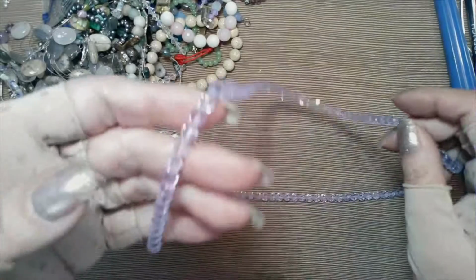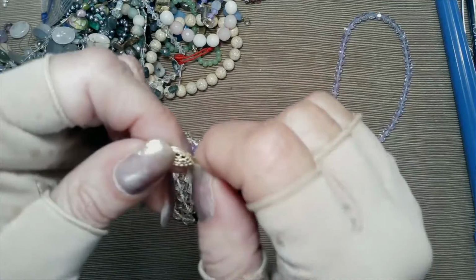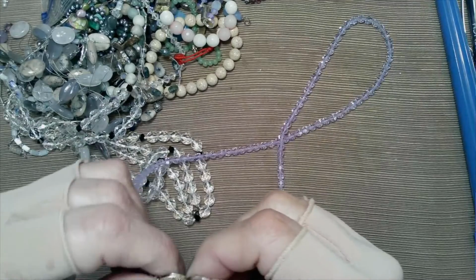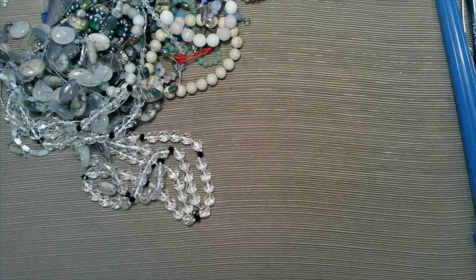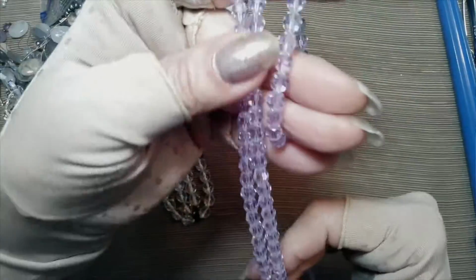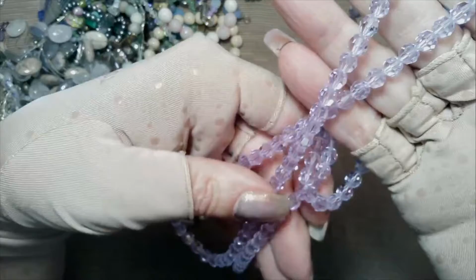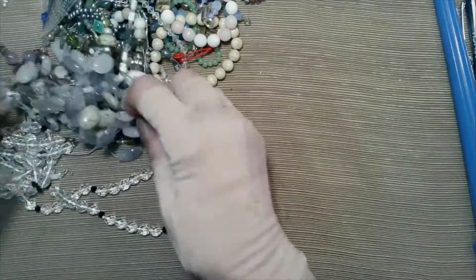Okay, here's another vintage necklace, same type of clasp. That latch, and I don't understand why I can't get that out today. I know there's a knack to it. Anyway, this is 17.5 inches long, and it's a lavender tone. Isn't that beautiful? Just glass. They're faceted, but it doesn't have any AB to it. Well, it might have a little sheen to it, but it is very pretty. I'm going to see if my husband can figure that out more easily than I am.